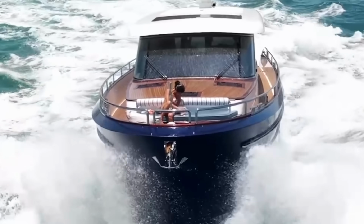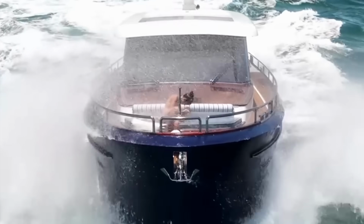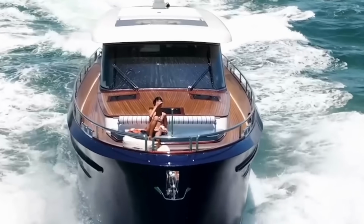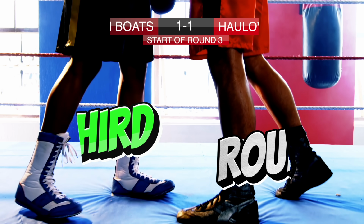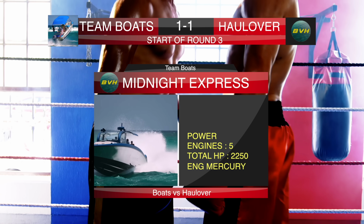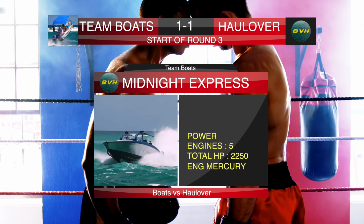The boat appears to be handling it just fine, other than the wet windshield and the wet wife in the bow. The problem is that wet wife in the bow is probably going to be trouble later in the day, and unfortunately for that one, I'm going to have to give that crew the loss in the second round. And that's going to bring us to the third round of our contest, tied at 1 apiece.